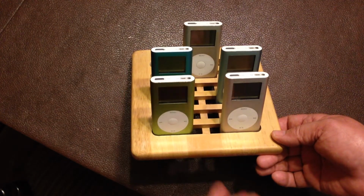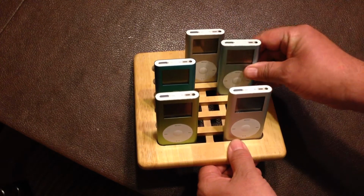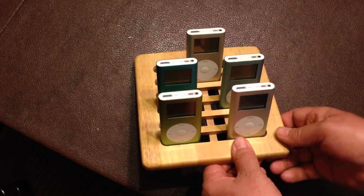The next day I might want to listen to some jazz, so I'll take this blue one here and I'll just listen to jazz for the day. They're a little unique. Not everyone's doing it.